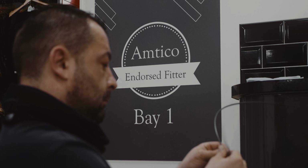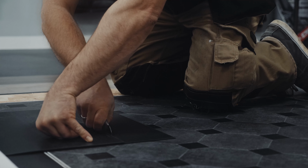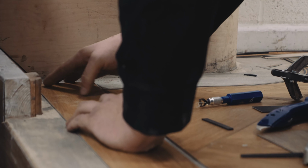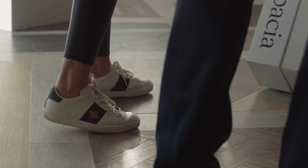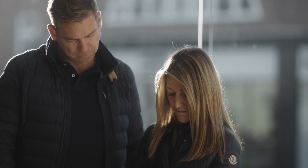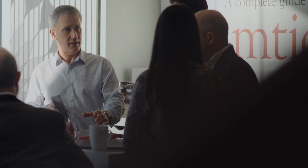The Endorsed Fitter Scheme is an intense 2-day course held at our training academy in Coventry. Simply put, we require quality installers to match the quality of our designs. Knowing their floor will be installed by an Amtico endorsed installer gives the customer a lot more confidence. Our retailers are invaluable to us. We rely on them to be ambassadors for our brand.